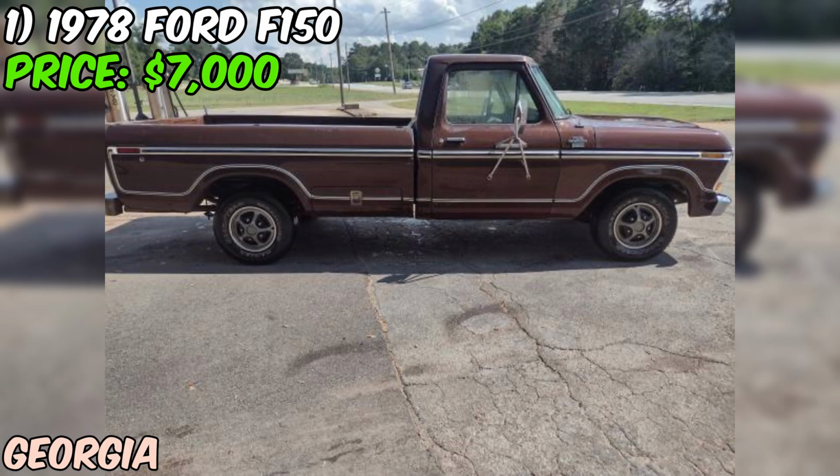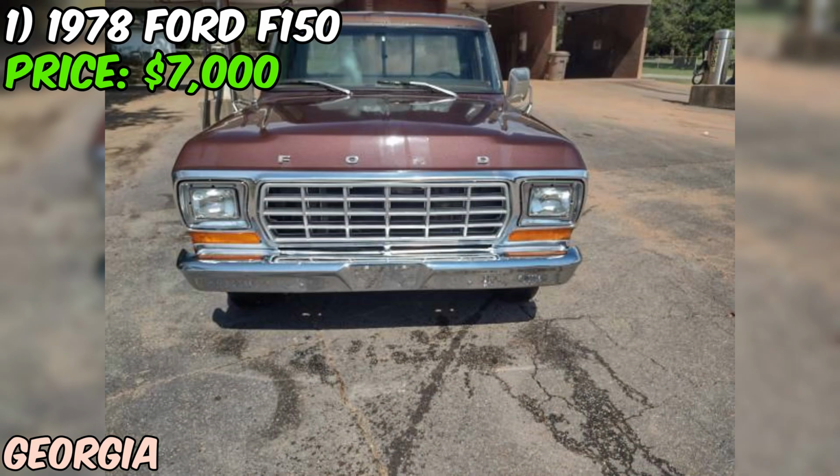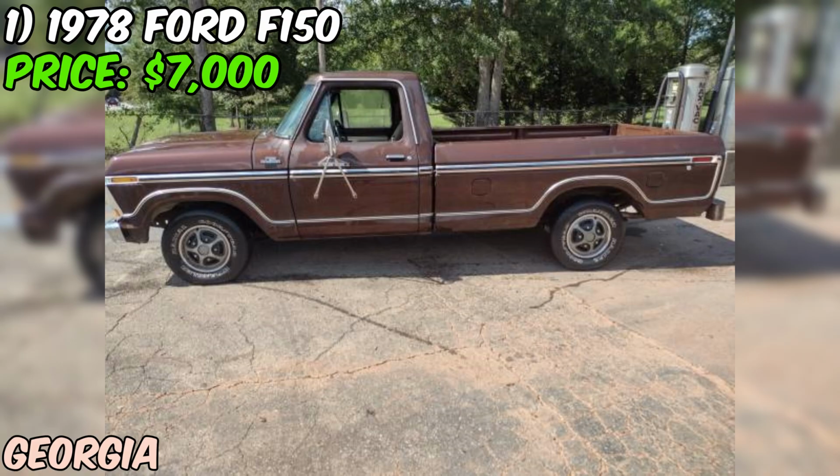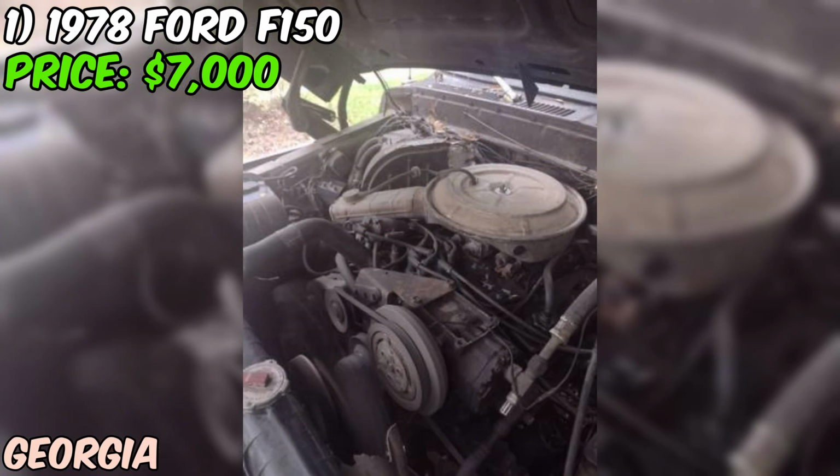The body's holding up pretty well for its age, though I've got to keep it real with you. There are a few dings in the bed and a rust spot in the bed floor. But hey, for a 45-year-old truck in the American market, that's actually not bad at all. The seller even has the R emblem that goes on the hood, which is a nice little detail for authenticity. The clean title and RWD setup make this a straightforward, honest truck.